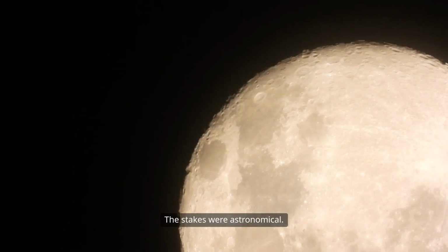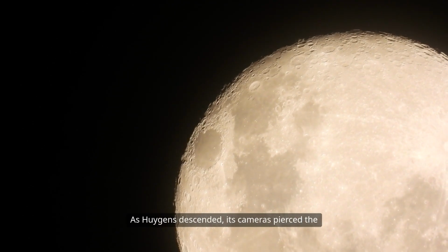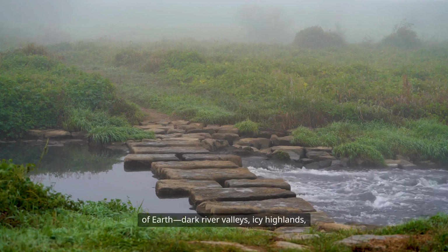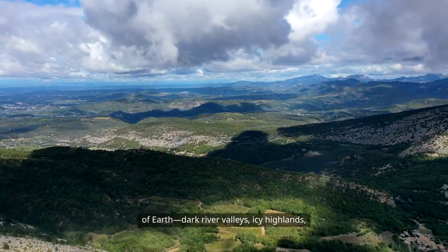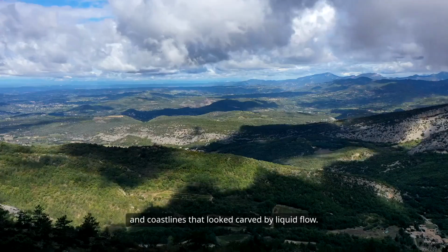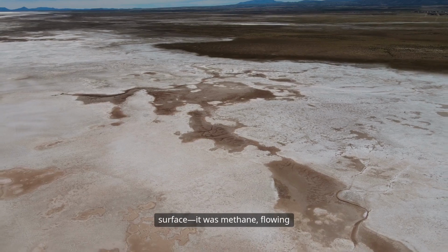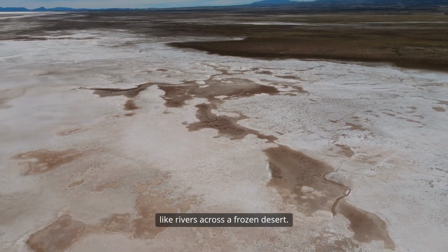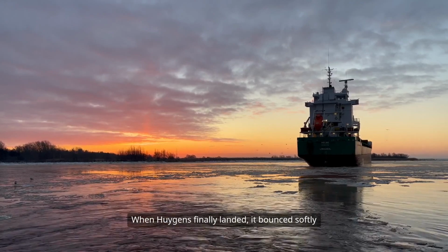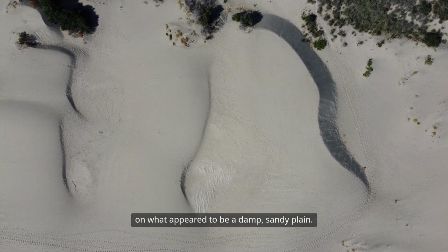The stakes were astronomical. As Huygens descended, its cameras pierced the haze and revealed a world eerily reminiscent of Earth. Dark river valleys, icy highlands, and coastlines that looked carved by liquid flow. But this wasn't water shaping the surface. It was methane, flowing like rivers across a frozen desert.